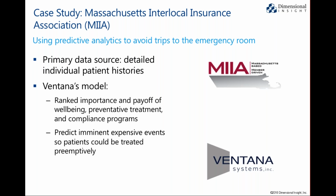The South Florida and Massachusetts examples are only two of many applications of our technology and tools to improving healthcare. So that concludes my summary of Ventana technology and how it can add predictive capabilities to the Diver platform. I appreciate your attention and the opportunity to present it to each of you. Tim, thank you. Back to you.